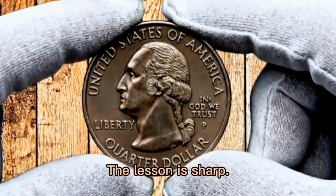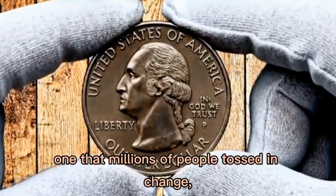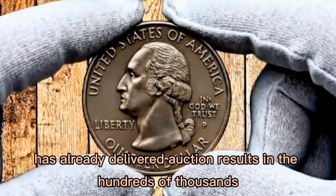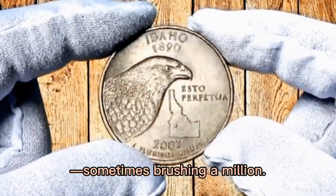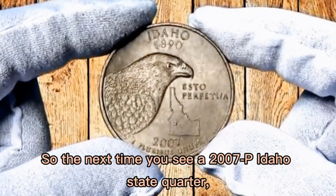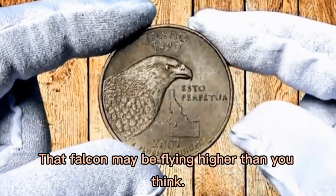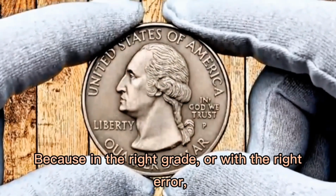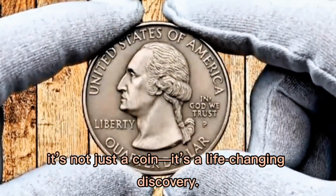The lesson is sharp. A simple quarter struck in Philadelphia, one that millions of people tossed in change, has already delivered auction results in the hundreds of thousands, sometimes brushing $1 million. So the next time you see a 2007 Idaho State quarter, don't dismiss it as pocket change. That falcon may be flying higher than you think, because in the right grade or with the right error, it's not just a coin, it's a life-changing discovery.